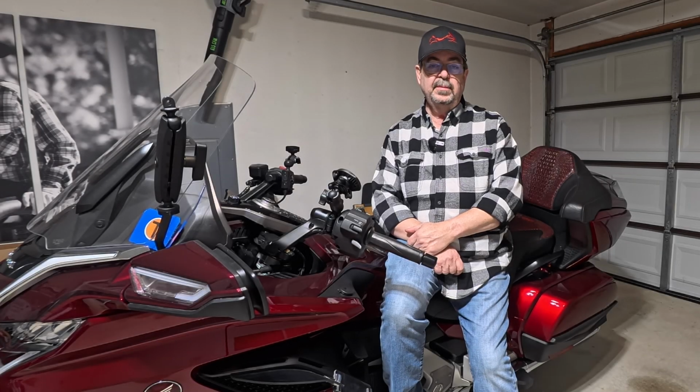All right, guys, I'm going to put this bike back on its center stand and get that Traxxion Dynamics belly pan back on this bike. Put a little Loctite on to make sure it stays on there good this time.